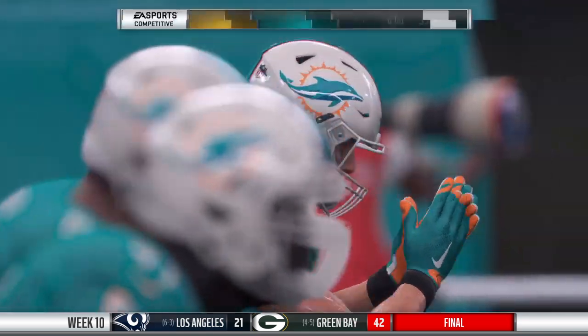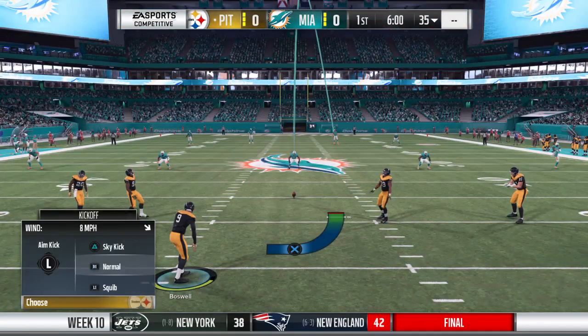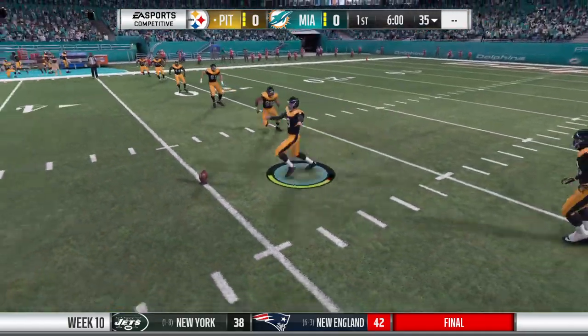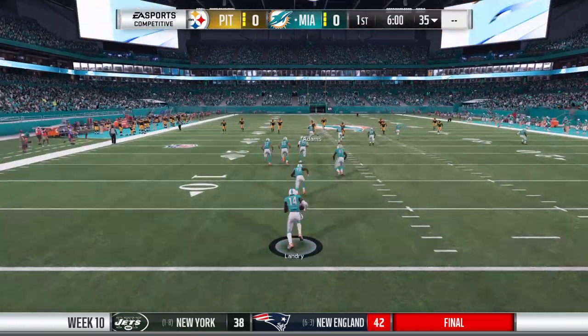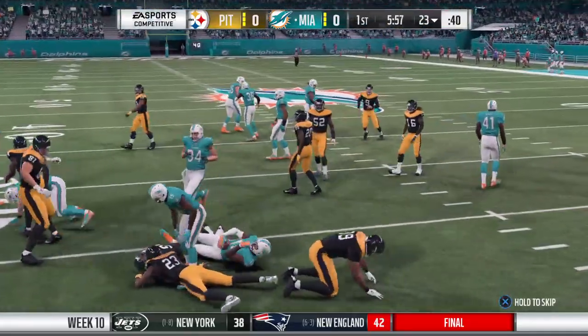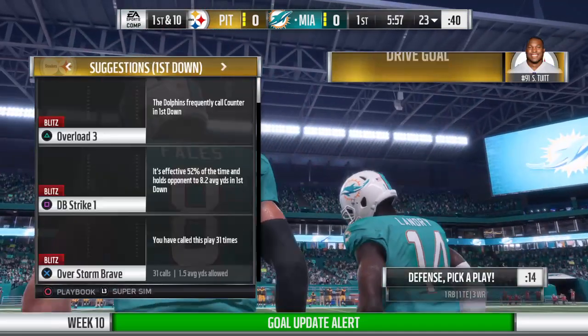Meanwhile, for the visiting Steelers, they're halfway home, looking good at a perfect 8-0. And not much to complain about so far, is there? I'd have to say they're the best team in the NFL through the first half of the year. Here's Jarvis Landry now on the return. And he'll get across the 20 before he's brought down at about the 23-yard line.